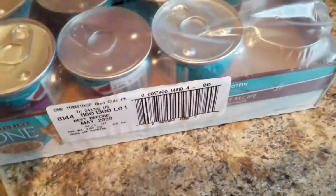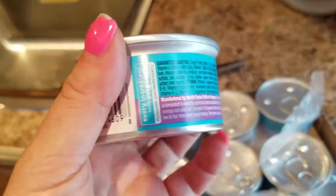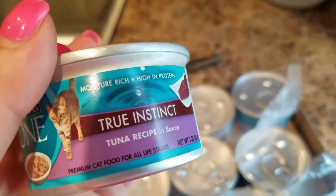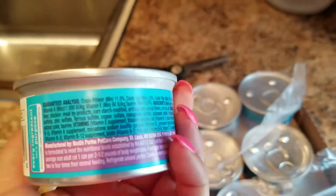And so let's see, back of the can. So I literally just got this in the mail. I'm so excited to give it to her. I'm always excited to give her new food so she could try out and so I could see if she finds something she really likes.